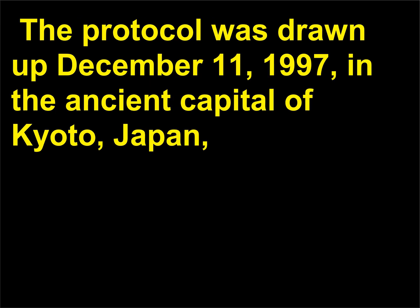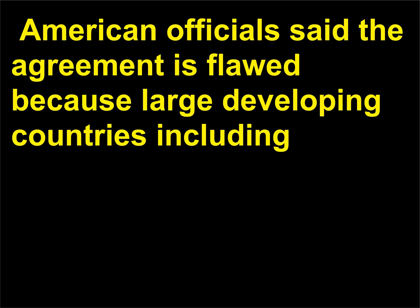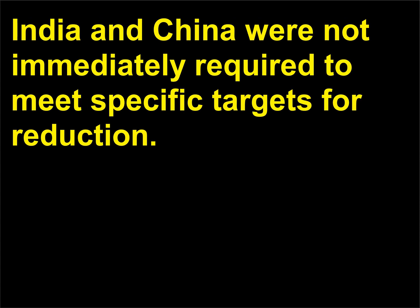The protocol was drawn up December 11, 1997, in the ancient capital of Kyoto, Japan, and went into effect on February 16, 2005. The United States is not among the signatories. American officials said the agreement is flawed because large developing countries including India and China were not immediately required to meet specific targets for reduction.